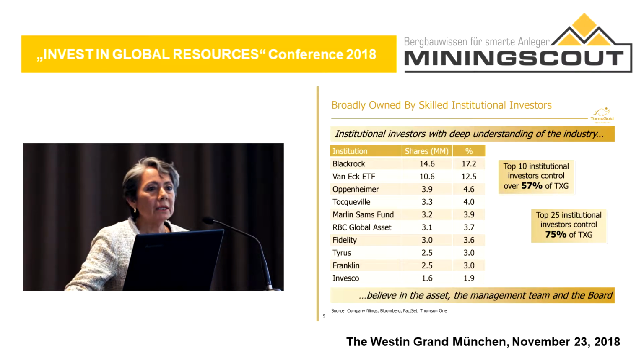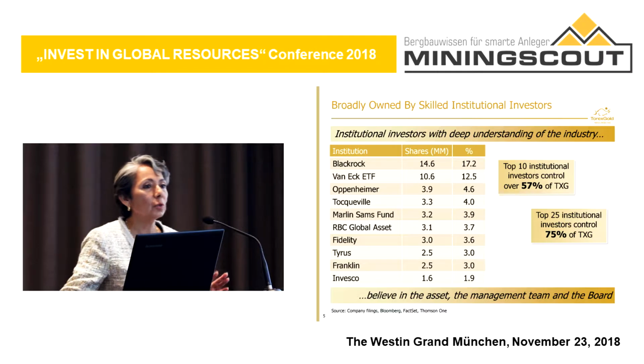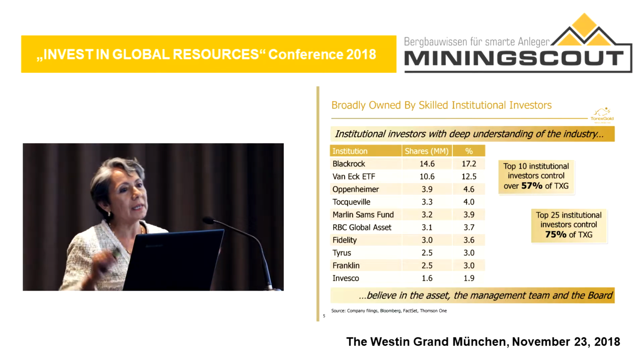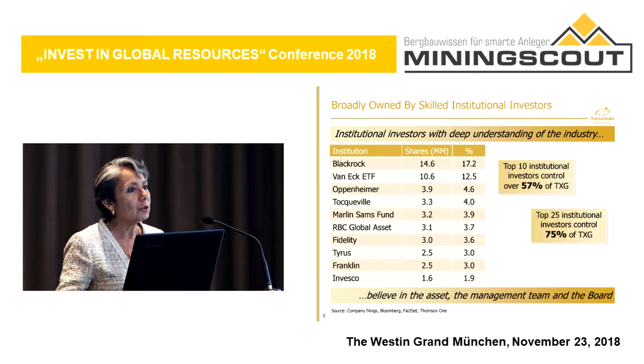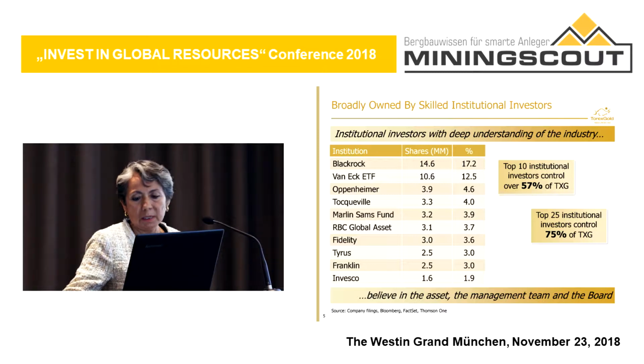These are our main investors, mainly institutionally held. 75% of our stockholder base is institutional. And that's why I'm here, because now that the mine is producing and everything is stable, we're starting to reach out to more retail, money managers, and family offices that may be interested in trading the stock.